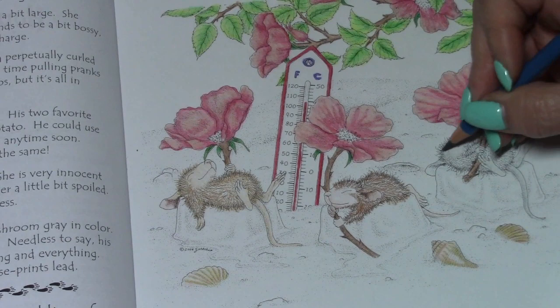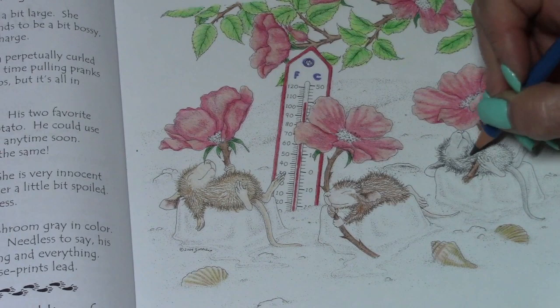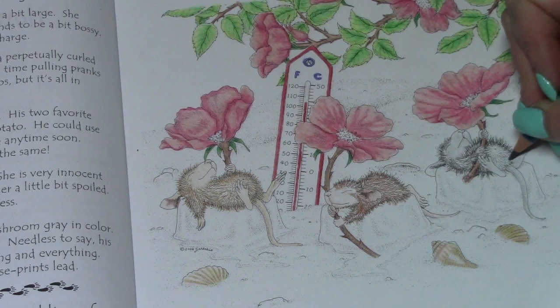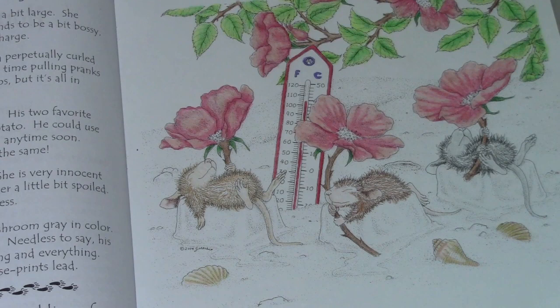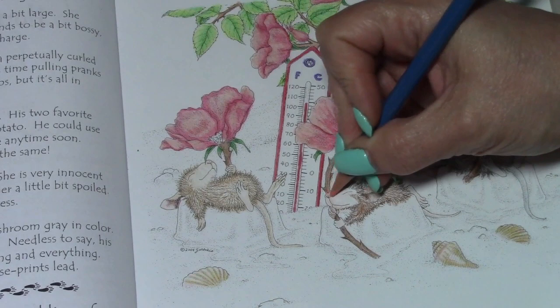And then we'll take this and just do his fur. He's cute too. Now we'll just add a little bit of that pink in his ear. And then his nose. And their noses. So all we have left is the sand.